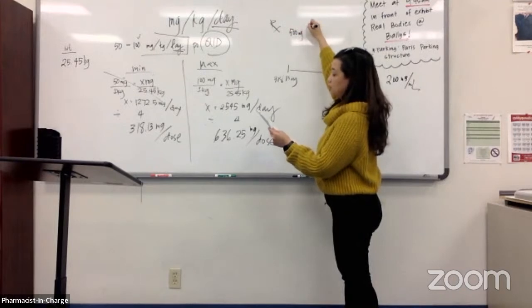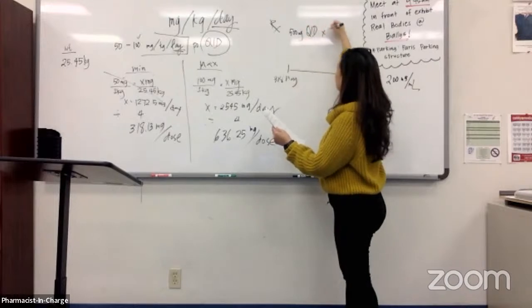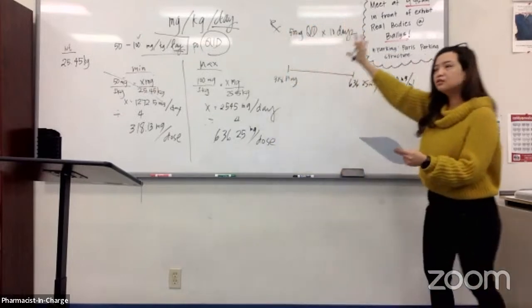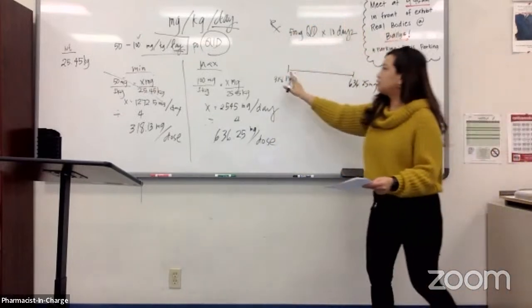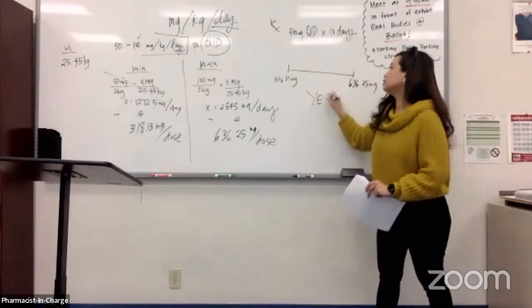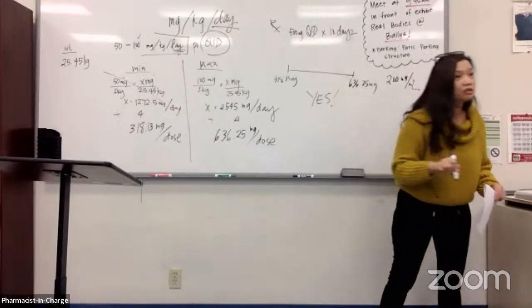QID for 10 days. This is the RX. I'll put that there. So it's where I should be focusing on. Is it within the therapeutic dose? Yes. So your answer is it within the therapeutic dose? Is it within the range?